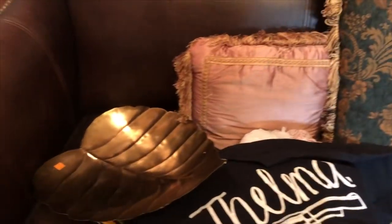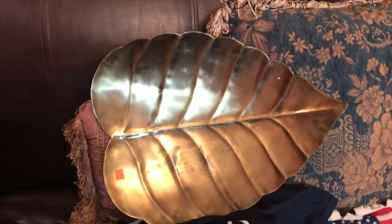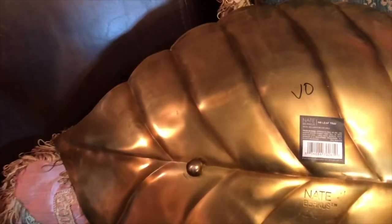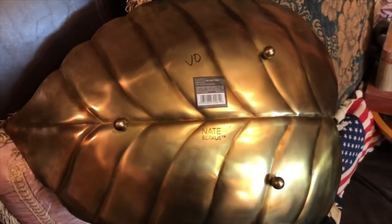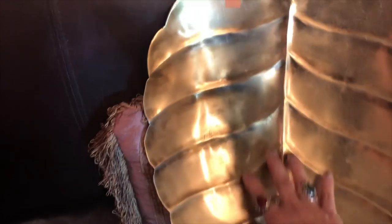Over here, guys, with my other stuff that I need to put away, I got this fabulous tray. I thought it was really different and really, really pretty. I kind of like it for my collection of stones. I may put them in there on my coffee table, but I may also list it because it has a pretty good following. It's a Nate Berkus. So some of his stuff sells for pretty good money. Huge, huge tray. Really, really big, as you can see. The big tray. Very, very nice.